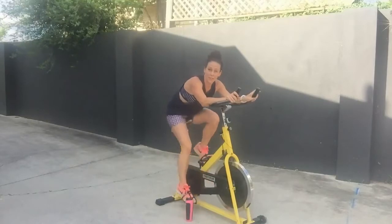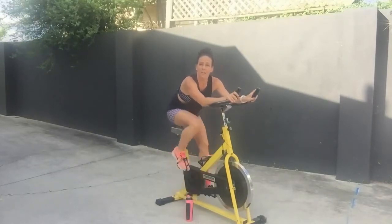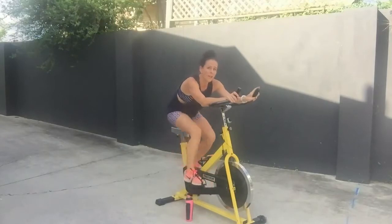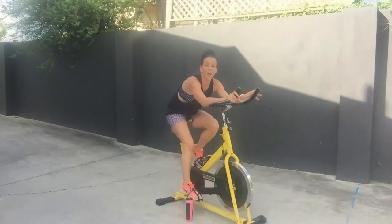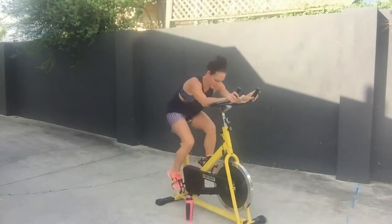So by the end of this 2 minutes here, I've got under a minute to go, I should be at 85 to 95% of my heart rate reserve. So my target heart rate, I'm going to be looking to try and work around the 170 mark. That's my target heart rate.